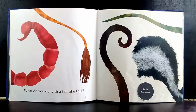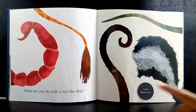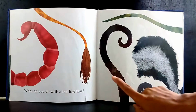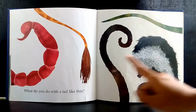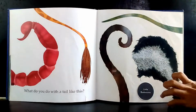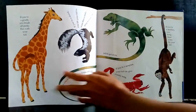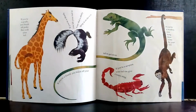What do you do with a tail like this? Do you know what animals have these tails? I think I know this one and this one. I think I know this, but I'm not sure about this and this. What about you? Do you think you can guess? Okay, now let's see. Oh, I was correct. That was a giraffe. What about you? Oh, that's good.